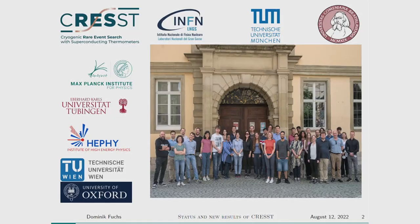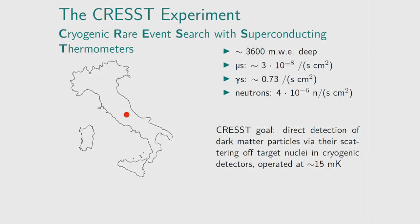This is our collaboration. We're about 50 people from these 8 institutions in 4 different countries. And so the experiment is a cryogenic direct detection. So CRESST stands for cryogenic rare event search with superconducting thermometers. And our main goal is the direct detection of dark matter via the scattering off target nuclei in cryogenic detectors that we operate at millikelvin temperatures.